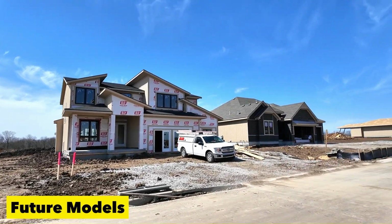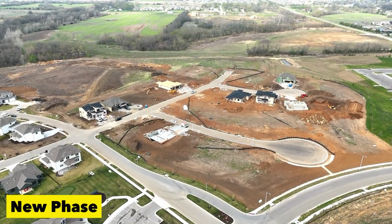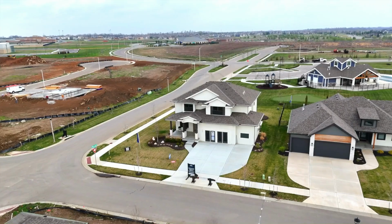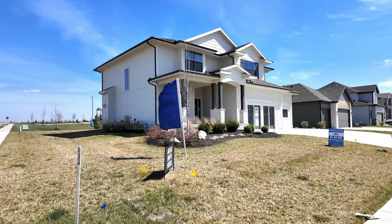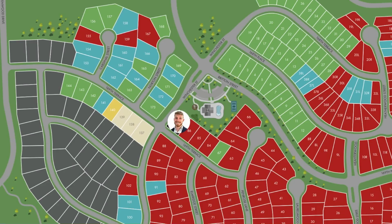You've got a brand new model row going in across the street, brand new phase, and in this video, we're going to tour different neighborhoods throughout the community. We're going to walk through all of the homes that you see on the screen. Then we're going to come back and walk through this model home that has over $140,000 worth of upgrades. Now here's a look on the plat map as to where we started the video.